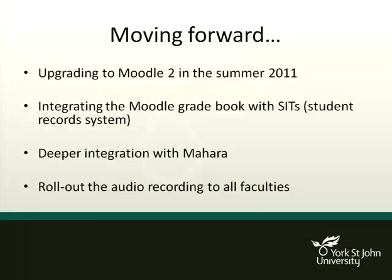Having a deeper integration with Mahara is another thing, because obviously that's rolling out this September. As Daniel mentioned, the audio tool was very successful within the project that it was designed for, so we're rolling that out as well across the whole university. And as it's something that we've developed ourselves, we're hoping that it won't be too much of a hassle to make sure it works with Moodle 2. I'm trying to think if there's anything else. BigBlueButton, obviously, as well, another one which I've already mentioned.